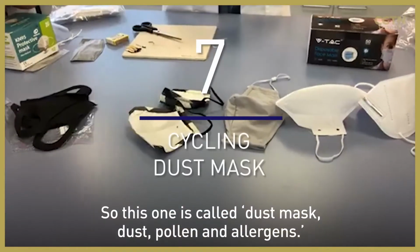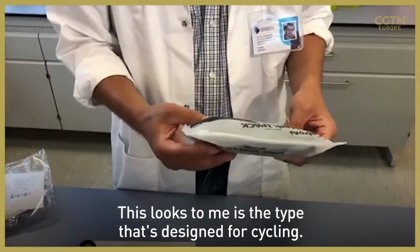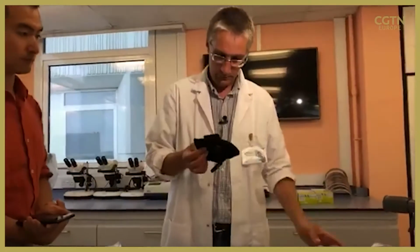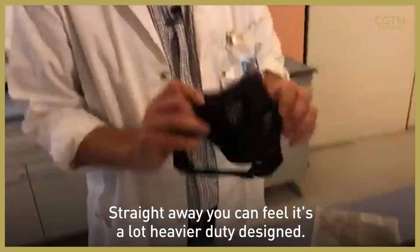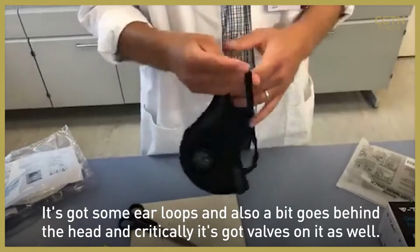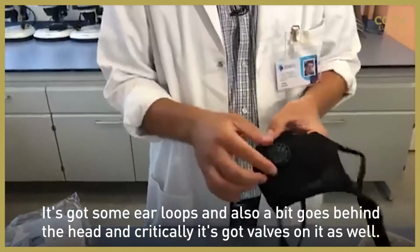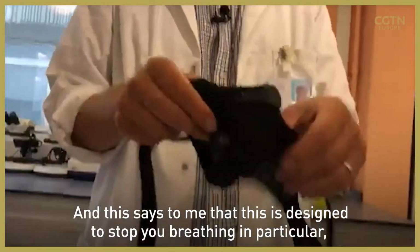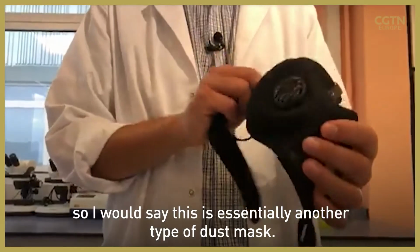So this one is called Dust Mask, Dust, Pollen and Allergens. This looks to me like the type that's designed for cycling. Straight away you can feel it's a lot heavier duty. This is absolutely the type designed to wear for cycling. It's got some ear loops and also a bit that goes across the head, and critically it's got valves on it as well. So this says to me that this is designed to stop you breathing in particulates. I would say this is essentially another type of dust mask.